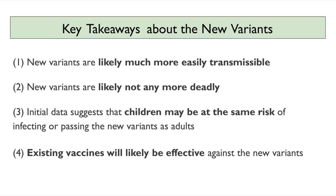Hopefully this video helped you get a better understanding of the new variants. To recap, the key takeaways are: 1. The new variants are likely much more easily transmissible. 2. The new variants are likely not any more deadly. 3. Initial data suggests that children may be at the same risk of infecting or passing the new variants as adults. And 4. The existing vaccines will likely be effective against new variants.